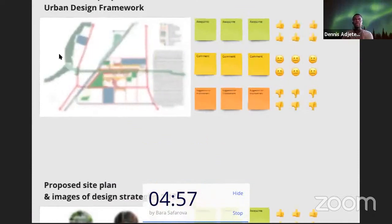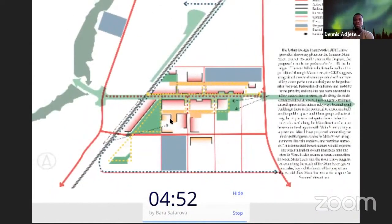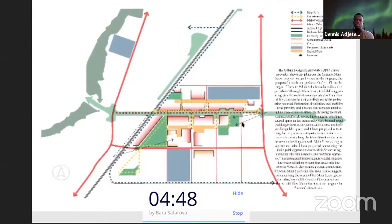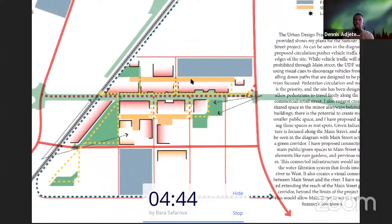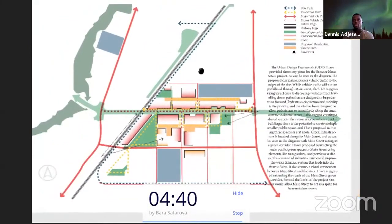Okay. We can start right ahead with my urban design framework and my statement of proposal. It's probably hard to see right now, but the idea of the design framework that I've proposed is to show that Sumner Main Street and the project site is now the main destination point and the main connector for most of Sumner.